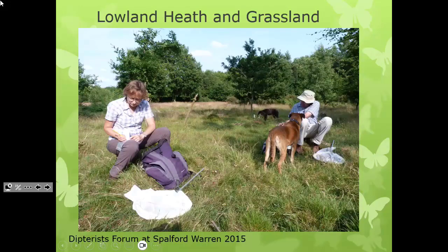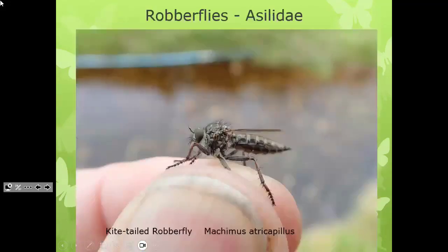Okay, moving on now to lowland heath and grasslands. So here we've got the Diptera Forum members recording away at Spalford Warren in 2015. And when I think of this habitat, lowland heath, lowland grassland, I think straight away robber flies. It's a perfect habitat for robber flies. Robber flies are mainly a southern English group, lots of dry, sunshine, chalky downs. But the climate and habitat in Nottinghamshire is very good for them as well.